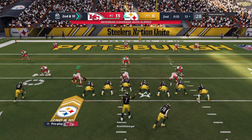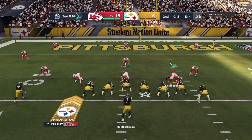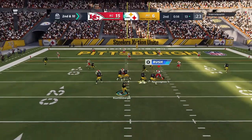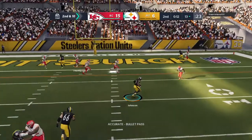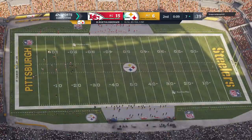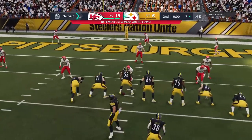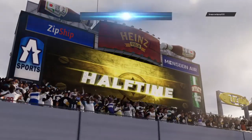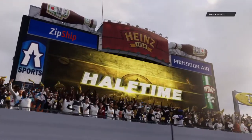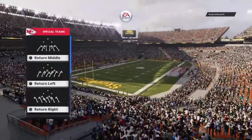Mike 56. Watch the slant. Throwing again, this will be caught just inside the 10. Roethlisberger's pass, and here he'll get it down to the 7. So we've hit intermission. It's halftime. This is the NFL, and it's a presentation of EA Sports.